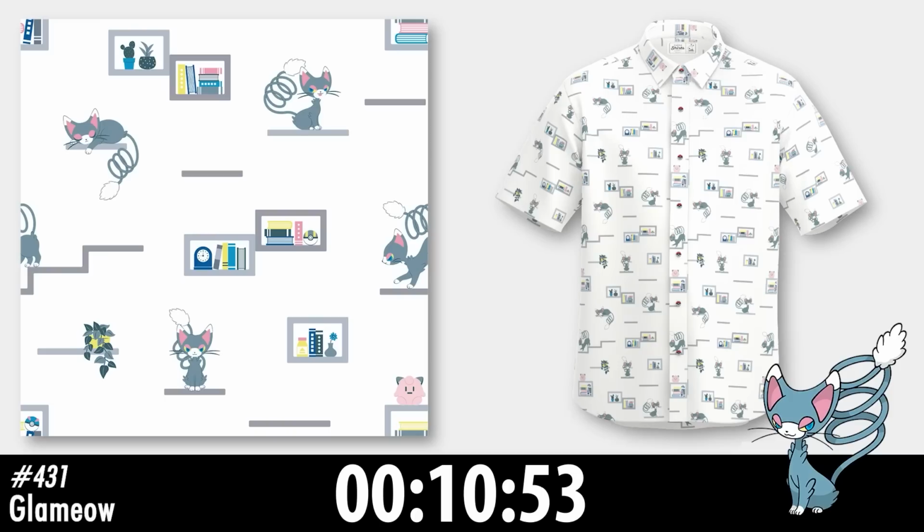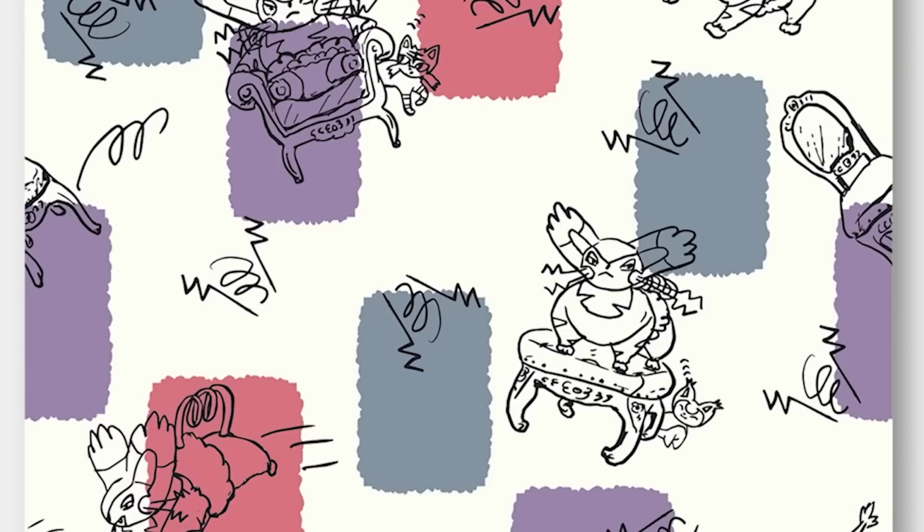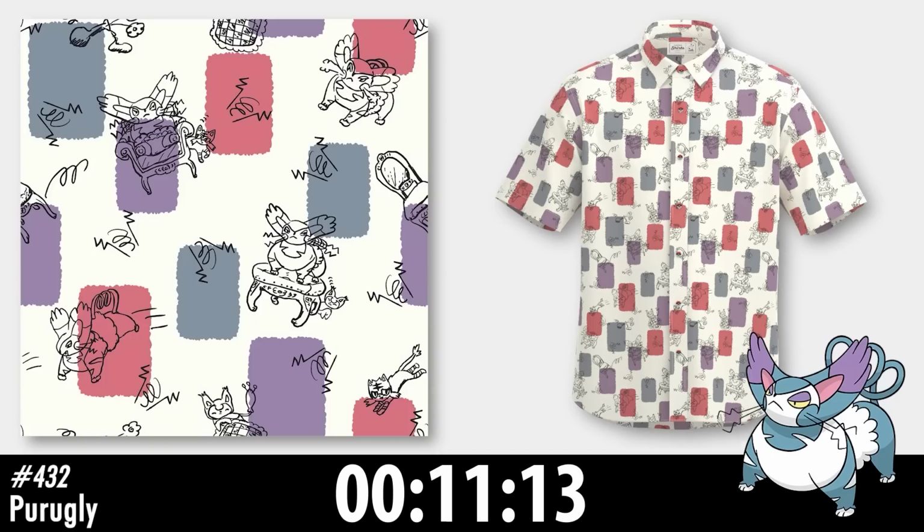Oh, precious kitty on a white background with things. Well, at least it's like those floating cat shelves people put on their walls. Glameow is like pampered house cat incarnate. Or, I guess that's ugly, but that's more so taken to the extreme. Just like the art choice here, it's certainly bold. Well, I do like the inclusion of Skitty and Litten, but the drawings themselves, just placed on top of these soft rectangles, yeah, it's kinda ugly, not gonna lie, and maybe that's the idea.